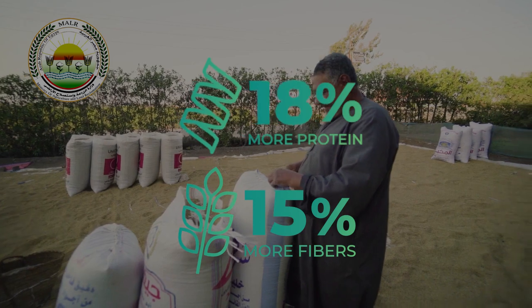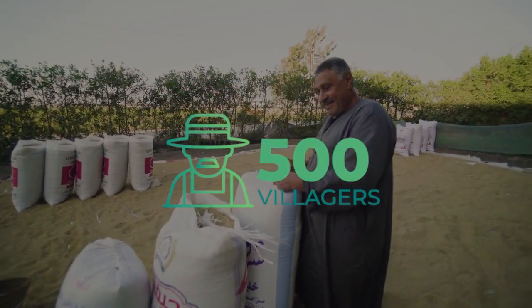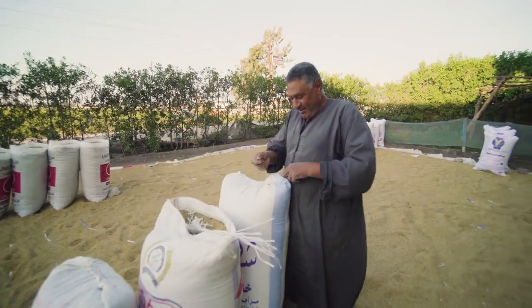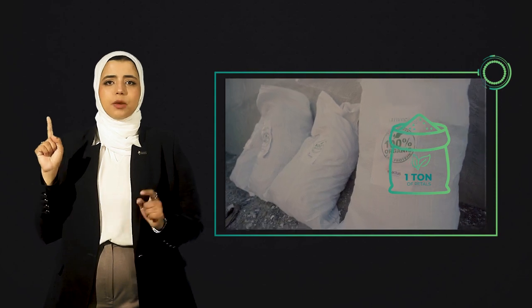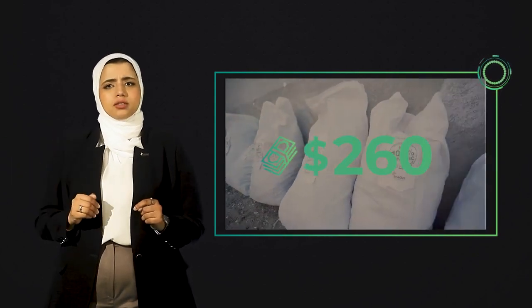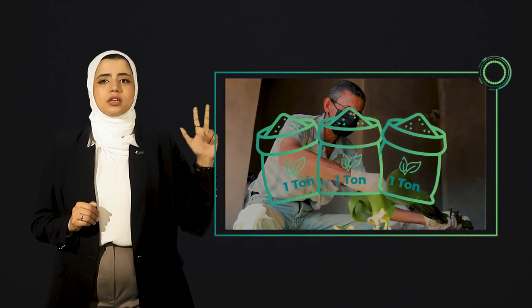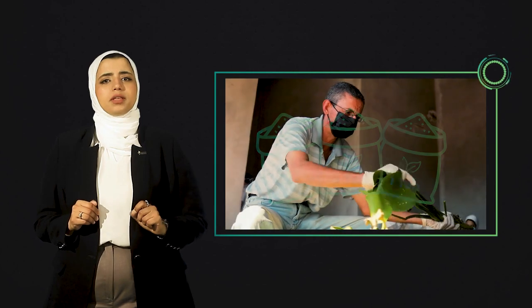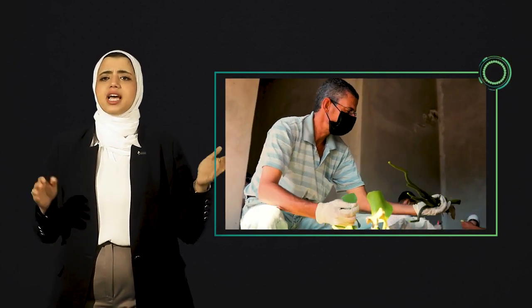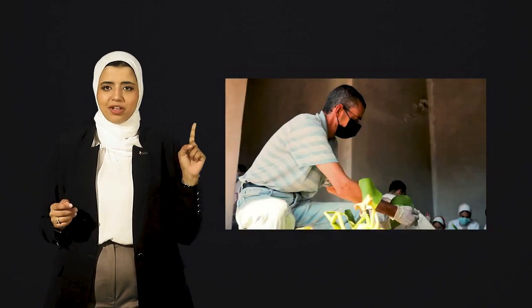So we passed down our entrepreneurship to 500 villagers and taught them how to produce and sell it, providing them with a third channel of revenue. It's worth mentioning that a ton of petals produces a ton of feed, which is sold for $260. And so far, our beneficiaries can produce 3 tons of petals every month, allowing them to generate a total of $780 in revenue per month.